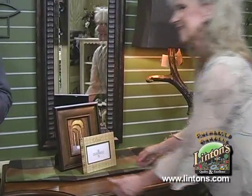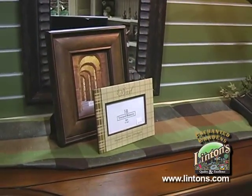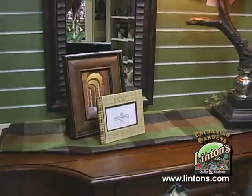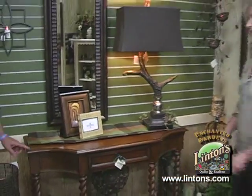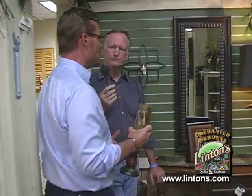Now, if someone is clueless, but they want to replicate this look, Mark, they can come in and get ideas from your team here? Actually, we're more than happy to help them. We've always got designers who are able to help them with selection. And actually, we'll go out to our guest's home and work with them on a one-on-one basis as well.